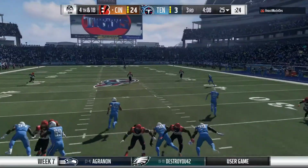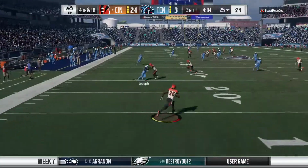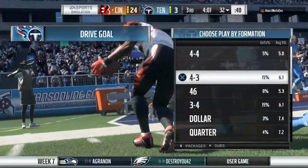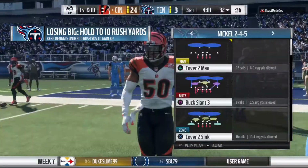And he gets this away, and look at this. This is a good one. This is taken around the 12. A very good return there. Give him an even 20 yards. And the Bengals will take over here 1st and 10.